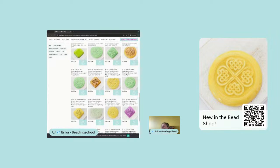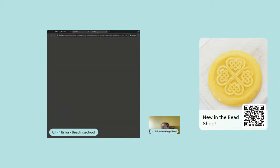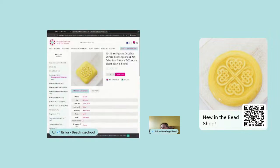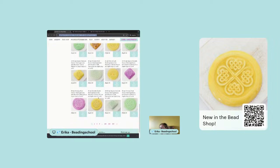These were all inspired by Celtic knot patterns, and the Cayley, these two motifs that I am showing here, were inspired by Cayley dancing, which is Irish set dancing, danced in a group with complicated figures, and it reminded me of these patterns. So you can find this in a limited amount in the beading school bead shop now.